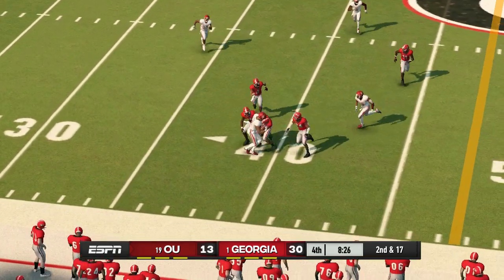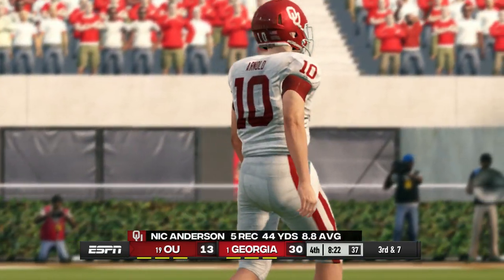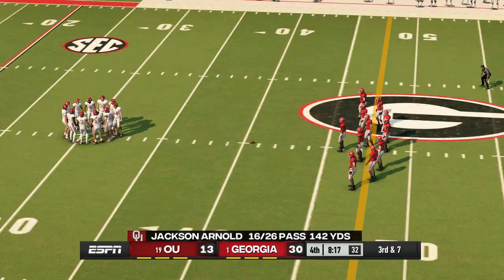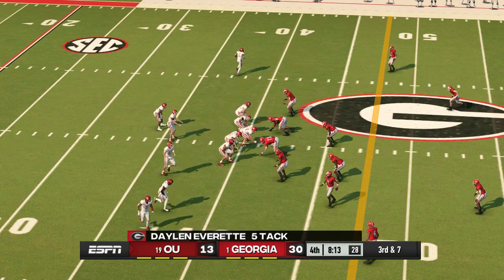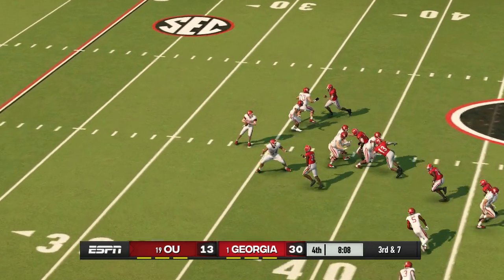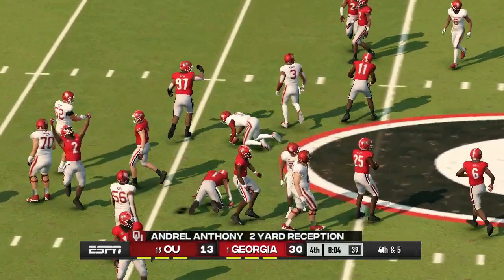Caught with room to work. Tackle made at the 40-yard line. Number six brings him down at the 40-yard line. That makes it third and seven. It's third and seven. Ball on their own 40. Quarterback all by himself in the backfield with 5 wideouts. Complete, brought down, nothing doing.